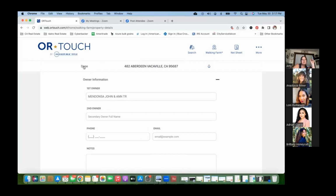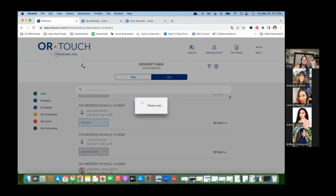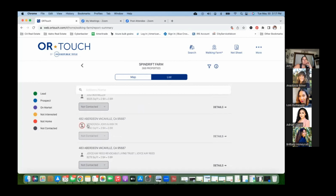Does it let you know if they're a renter or the homeowner? It does. As we look at this list here, we see this has a little person, and then this one has a little person with an X through it. That means it's a non-owner occupied property, so it's probably a tenant. So you may want to approach that property a little differently. Are we still going to knock on their door? Absolutely. Are we still going to market to them? Absolutely. But we're going to market to them knowing that they're going to be a buyer, not a seller.